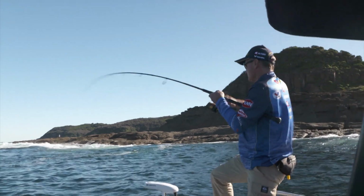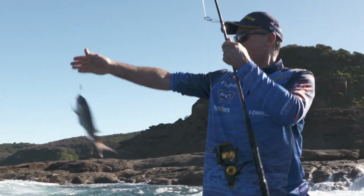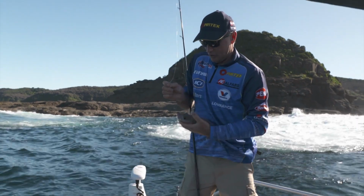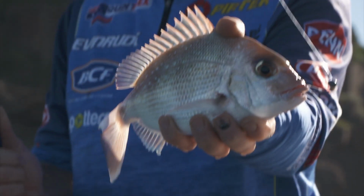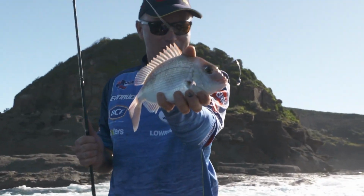There's a bite. Come on, bud. Check that out of the wash. Just another one of those fish that you can catch out of the wash. Beautiful little red fellow like that. She thought he was sort of bumping his head pretty hard for a brim. Turns out it's a little snapper. Off you go, mate.